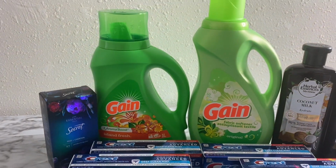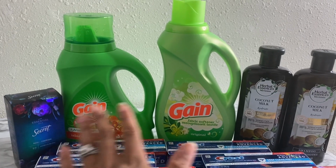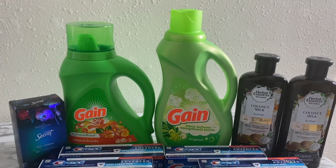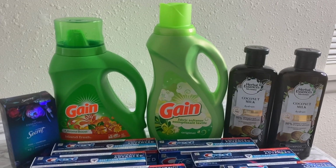So total with the P&G products, I needed to spend $25. Before coupons, the total amount for the P&G products that I have here was $27.97. So I met that threshold of $25, and I was able to receive my 5,000 points.